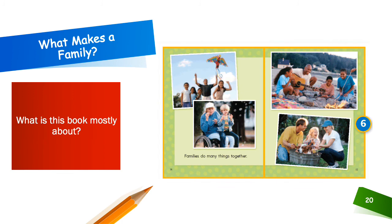Families do many things together. Look at this picture. Do you see all the different things they're doing? I see they're having a bonfire and playing the guitar, flying a kite, blowing bubbles, and washing a dog. Let's stop and think. What is this book mostly about? If you said families that are different and families being special, then you're right. Nice job.